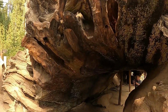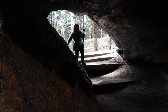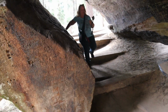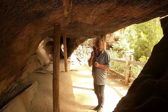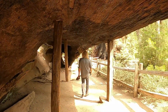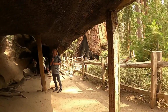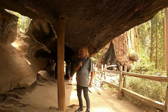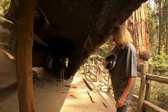We are entering the tree. They have made steps. I am coming. She's headed in. Carefully. She's headed into the tree. I'm coming. Yeah, don't fall down. I'm not falling. This is a great shelter. Yeah, if you're here. Look at this. Well, you can obviously tell they had fires in here. Not necessarily fires, but I'm sure that they had camp stoves or... Wow.